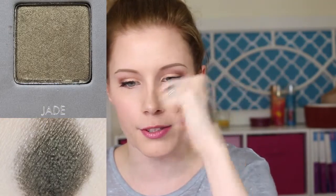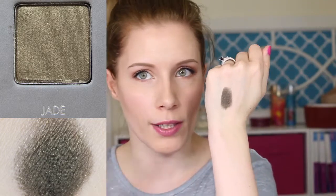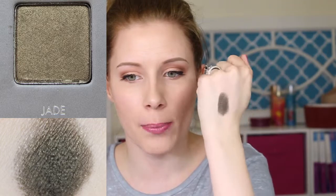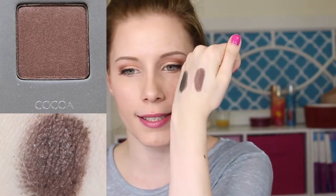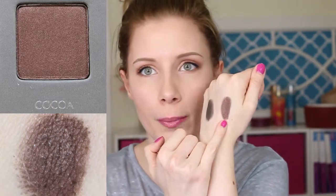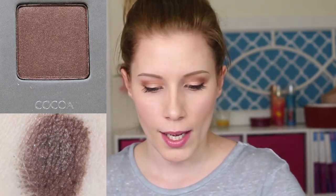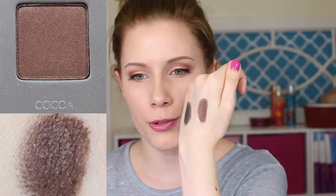It's one of those colors that if it was matte wouldn't look that good, but in shimmer it's gorgeous. It's a very deep olivey green shade. And then up last we have Cocoa. Cocoa is this deep, rich chocolate brown shade. It's right here, and it's beautiful. It's shimmery and it reflects the light. It blends amazing, and it has that very fall tone to it.